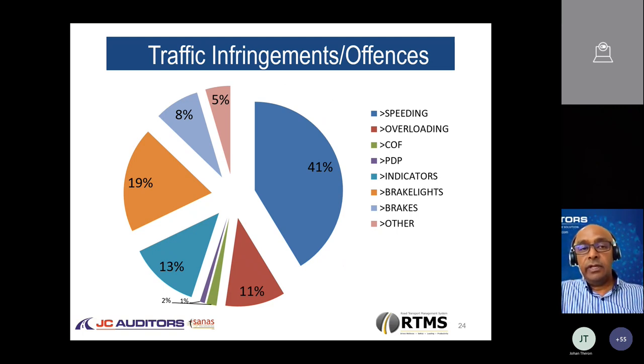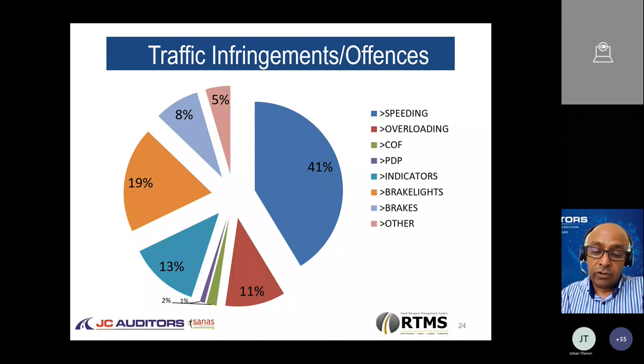The same kind of approach is applicable for traffic infringements or offenses. One is required to capture all the traffic fines that you get and to classify what the major contributors are, and where needed, address it either with the technical people, your subcontracted technical facility, or if the drivers are the ones causing the high number of fines, such as speeding or overloading, then address it with them. But this is a requirement of the standard, just to ensure and validate that the traffic fines are not excessive, and that it is again an indicator that your performance is in fact complying with the expectations of the RTMS standard.